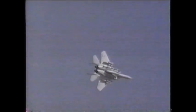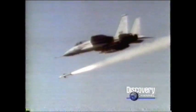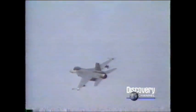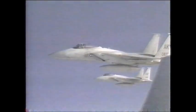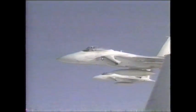It accomplishes this mission with a full range of missiles, including the short-range Sidewinder, the medium-range Sparrow, and the beyond visual range AMRAAM. The F-15 has greater range, greater payload, greater speed, and a much more powerful radar than the F-16. But these features come at a price. While an F-16 costs about $18 million, the F-15 is nearly double that cost, about $35 million.